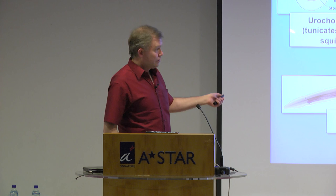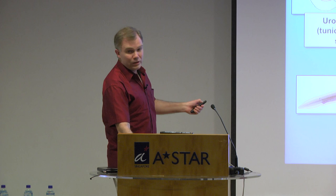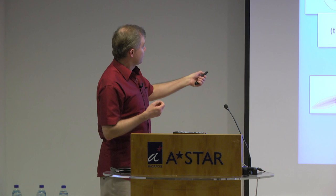They're both marine filter feeders. They have lots of gill slits. You can see them very clearly in Amphioxus here. In the tunicate, they're kind of hidden inside the animal. This is the pharynx, the throat region, with hundreds or sometimes thousands of gill slits.